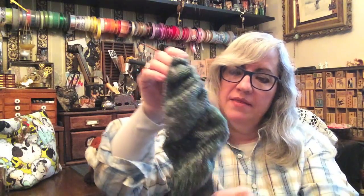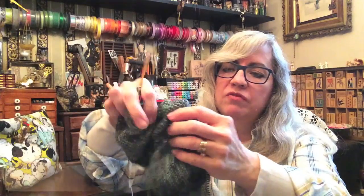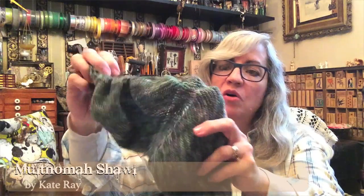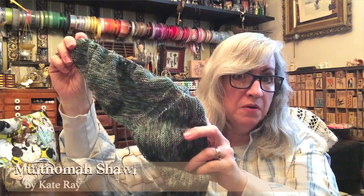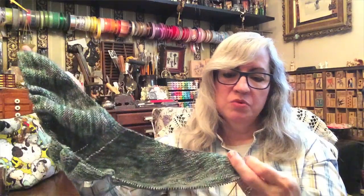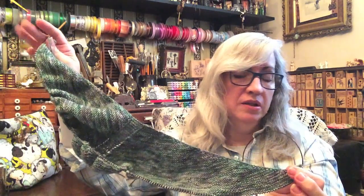So as I mentioned, this is mostly garter stitch with a few yarn overs in the center for a spine. So I've completed all the garter stitch, and I'm at the point where I'll be starting the feather and fan. And I've been taking this to work on during lunch hours, because the garter stitch is really simple. All you're doing is adding on at each end to make it longer and longer as you go.